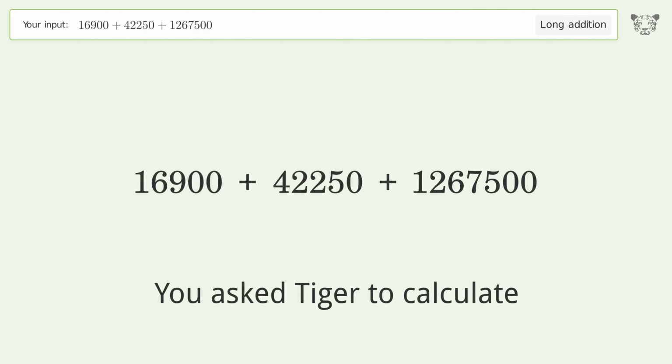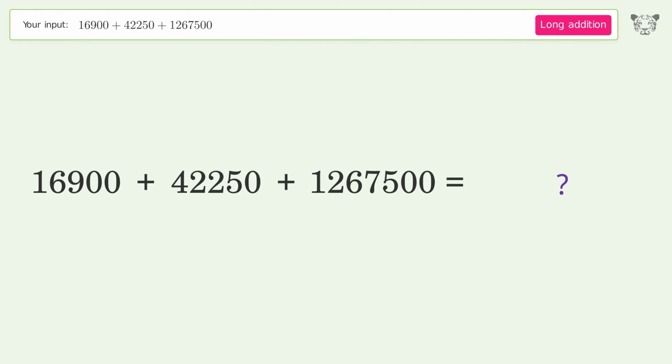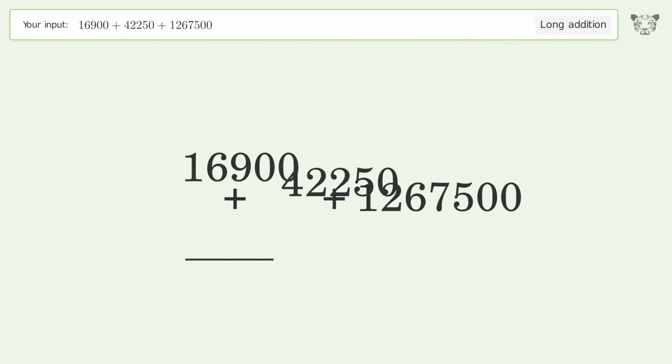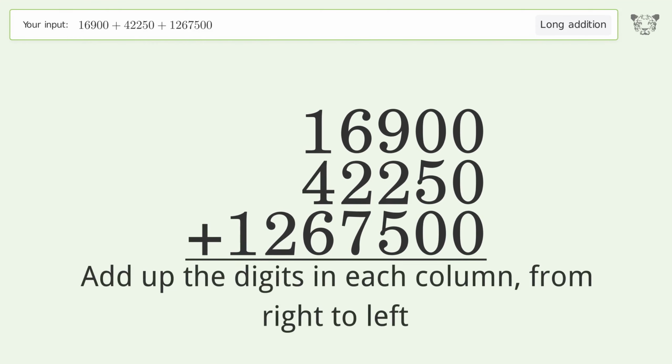You ask Tiger to calculate. This deals with long addition. The final result is 1,326,650. Let's solve it step by step. Rewrite the numbers from top to bottom, aligned by their place values. Add up the digits in each column, from right to left.